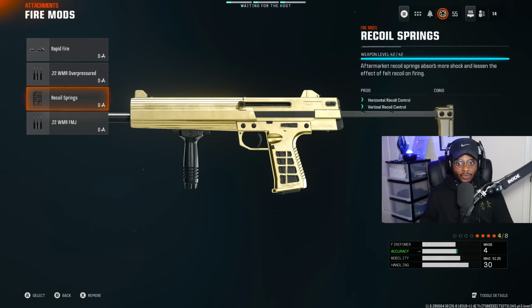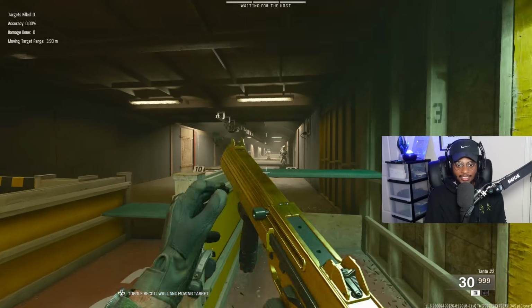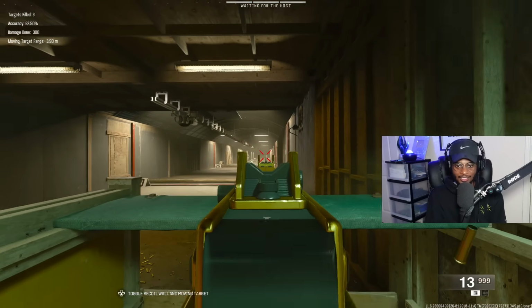We are going to be running the recoil springs here. This is going to be a good setup with the iron sight, so you can definitely go ahead and see this. Incredibly easy to use. I mean, this thing, it doesn't move at all.